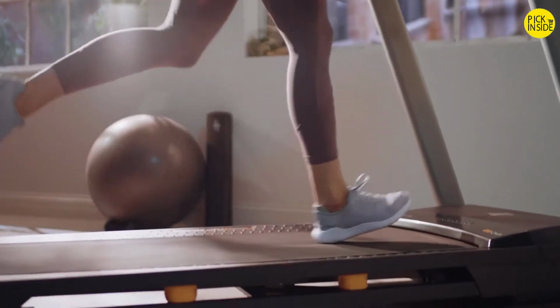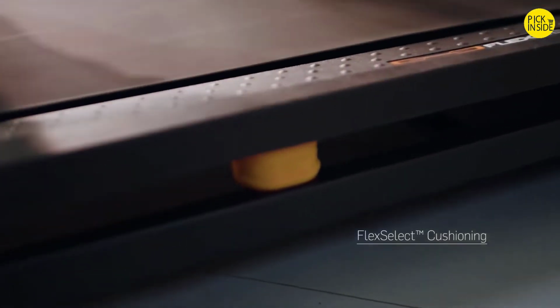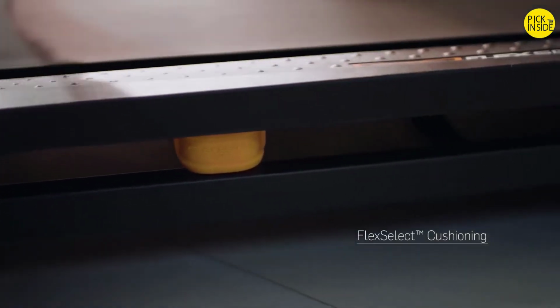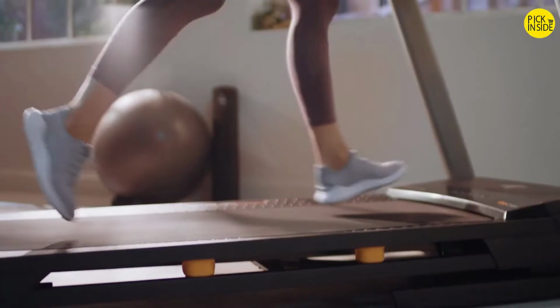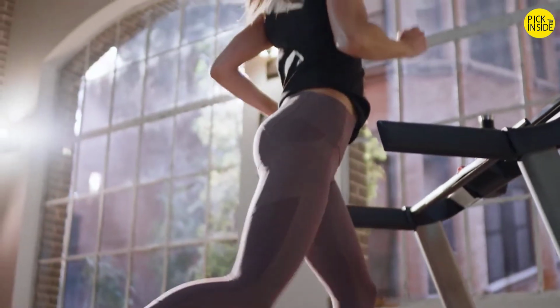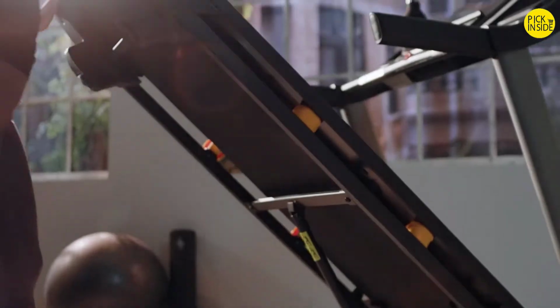Running outside can be painful, which is why we built the Flex Select cushioned deck. It's a feature you're going to love from day one. The size of the tread belt is optimized to give you a long, powerful stride. When your workout is done for the day, simply fold up the deck to save space in your home.